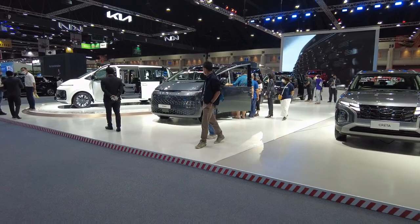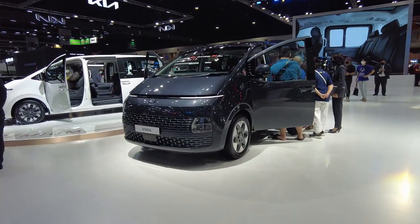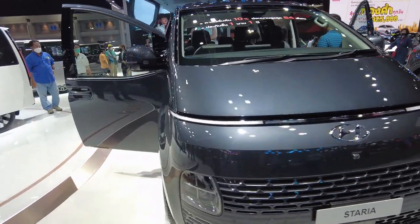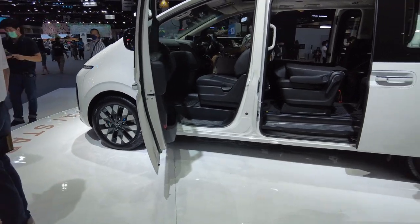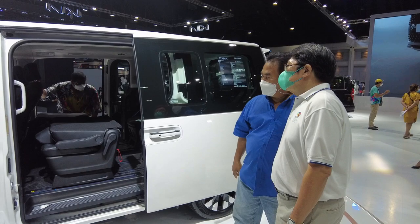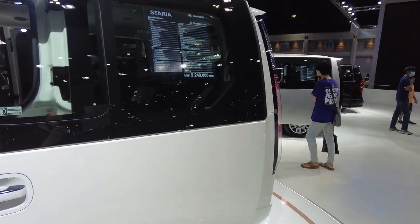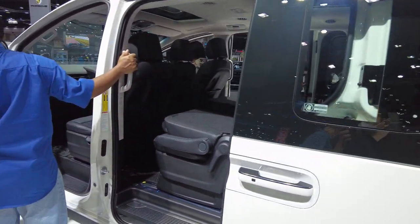So the Hyundai Staria. I've seen a few of these on the road here. This thing looks like it's right out of Tron. It's so crazy futuristic looking. I don't know if I kind of like it. Wheels are pretty interesting. 2.5 million. So $800,000, is that right? No, I can't do the math. What's wrong with me? $80,000. Yeah, my bad. 80,000 bucks.